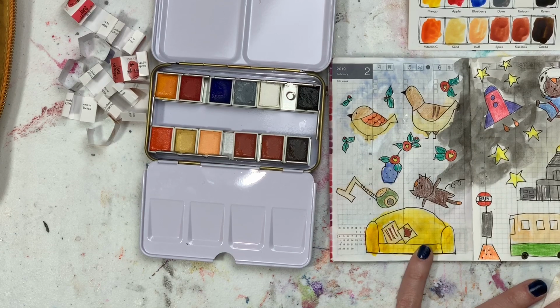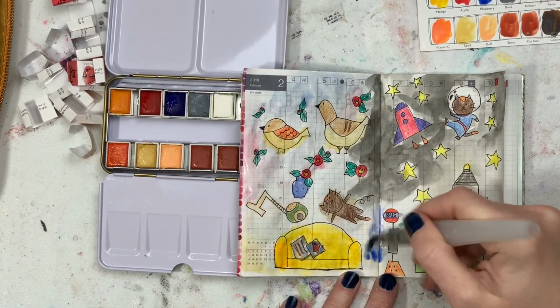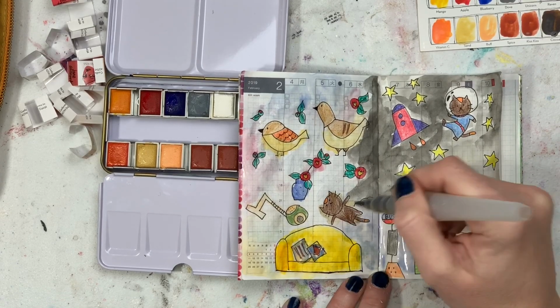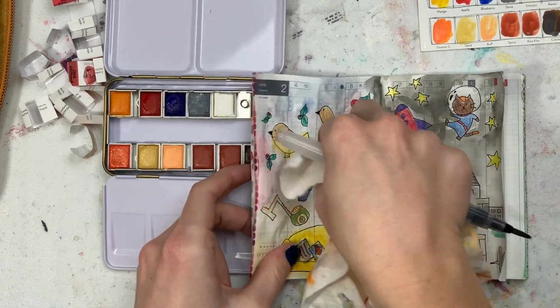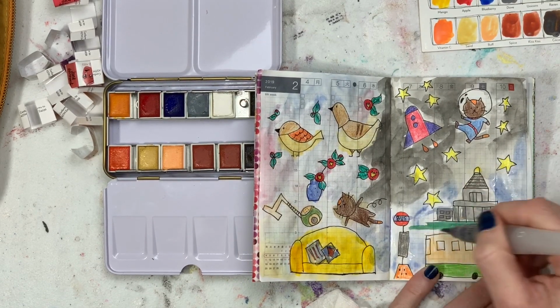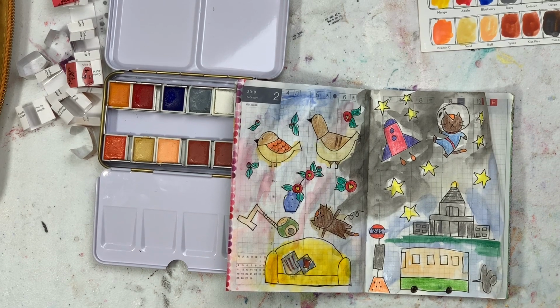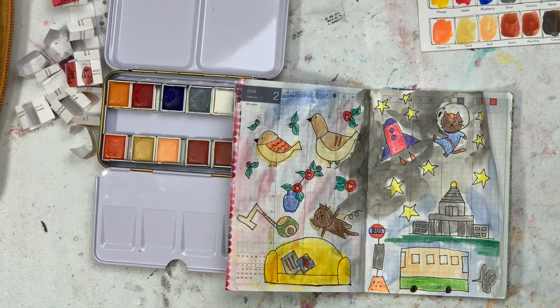But then I'm using the black to watercolor around the rocket and the little astronaut cat, because they're in space, you know? And then the birds, I put blue around them because they're not in space. And then just more background.